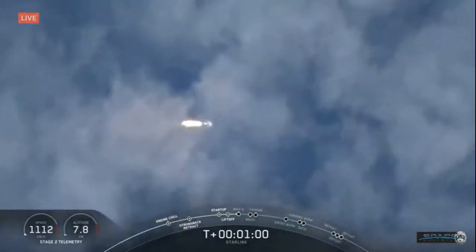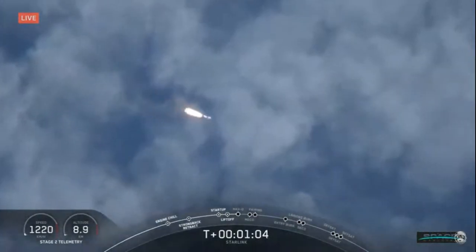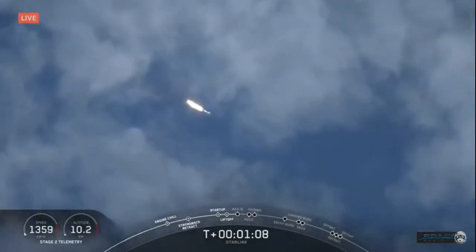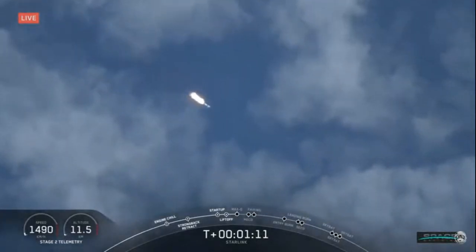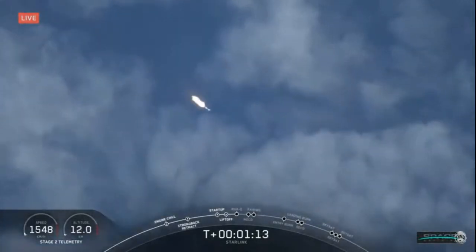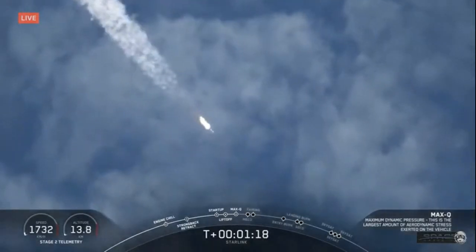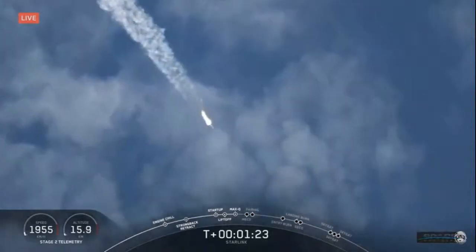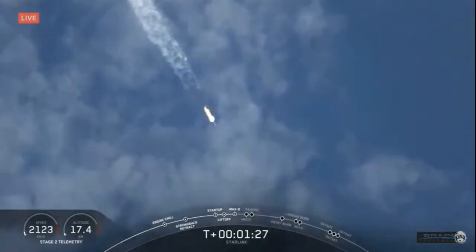In about 10 seconds, we will be approaching max Q. Merlin engines are now throttling down as they anticipate the moment of greatest aerodynamic pressure. Max Q. All right, we just went through max Q, and the vehicle is now supersonic, and Merlin engines have throttled back up.